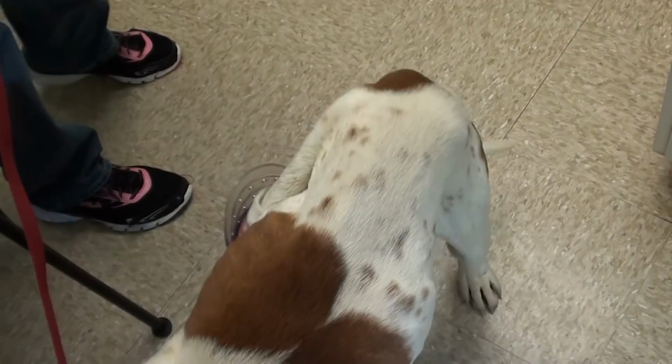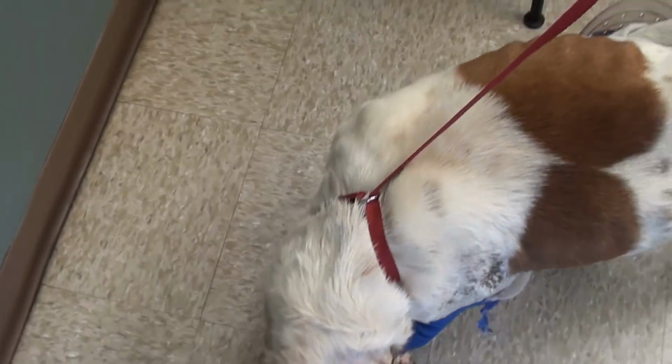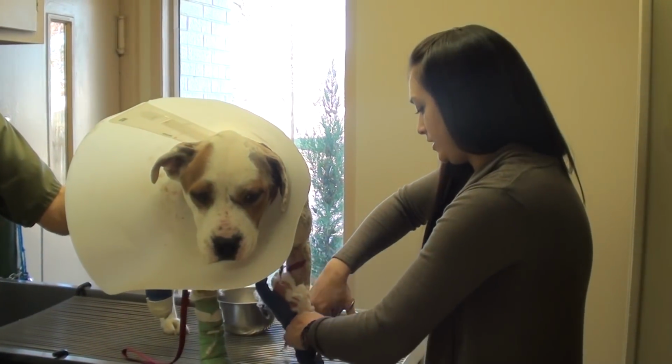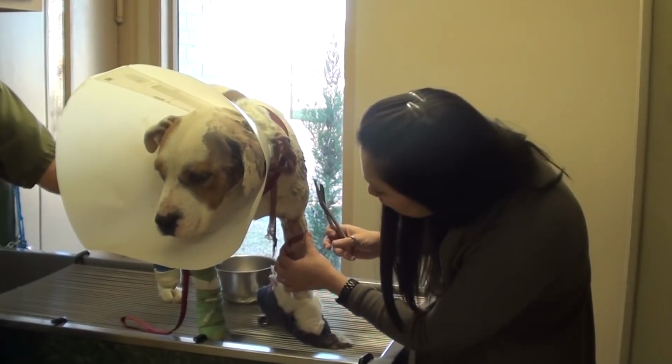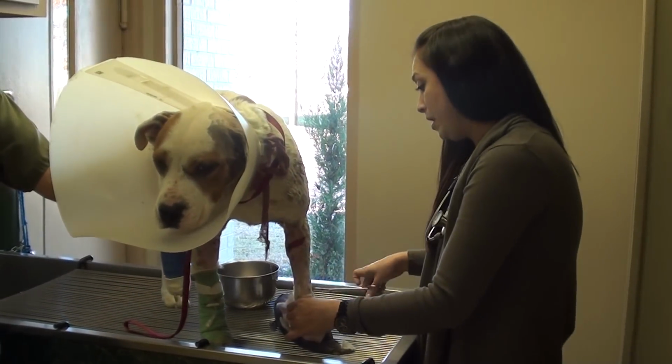Micah! Day 2 and look at him. Already wagging his tail. We are rechecking. I'm going to go ahead and take this bandage off with that big laceration because he loves to get it chewed down. This is healing up really well, so we're going to clean that wound. It already looks a lot better.